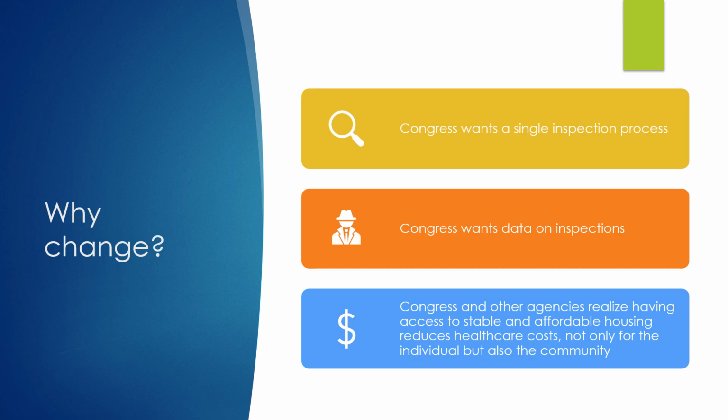Currently, Congress can only see if an inspection was ever done through a client record. Congress would like to see how many inspections were done, what the fails were. They can look at a specific city, they could look at a state, and take a look at what things may fail, if there's a common reason for it, if there are things that need to be improved. Congress and other agencies also realize that having access to stable and affordable housing reduces healthcare costs, not only for that individual, but for the community.